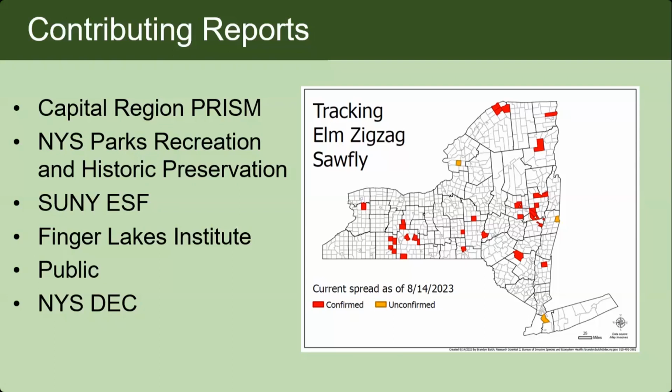SUNY ESF, who we're partnering with to do a lot of this research. The Finger Lakes Institute confirmed a few counties around the Finger Lakes area. The public made up about 50% of these reports, some of which were negative, but it's still good to get that back and forth with the public. It just shows that people are looking out for it.